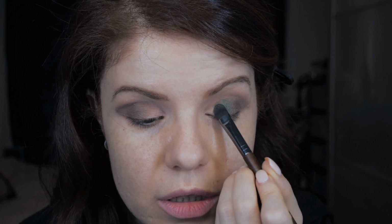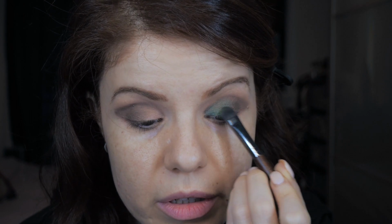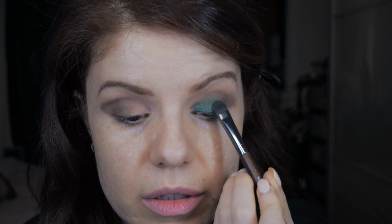Oh my god, look at this. But I didn't put the brush. I feel that it's pigmented. Let me now wet the brush just to see, okay? Oh yes, this is awesome.